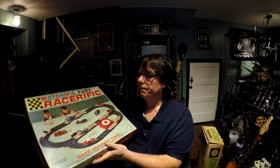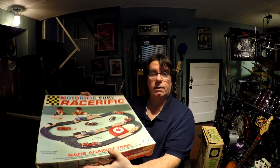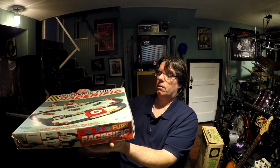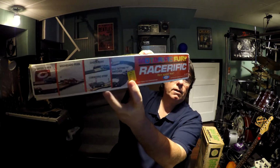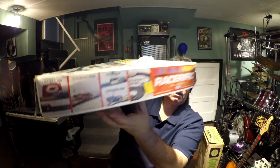Like I say, it's my original racetrack. Box is in pretty good shape. And I'll show you the Kmart sticker. Right there. If you can see it. Price of that was $5.66. They were a lot of fun.